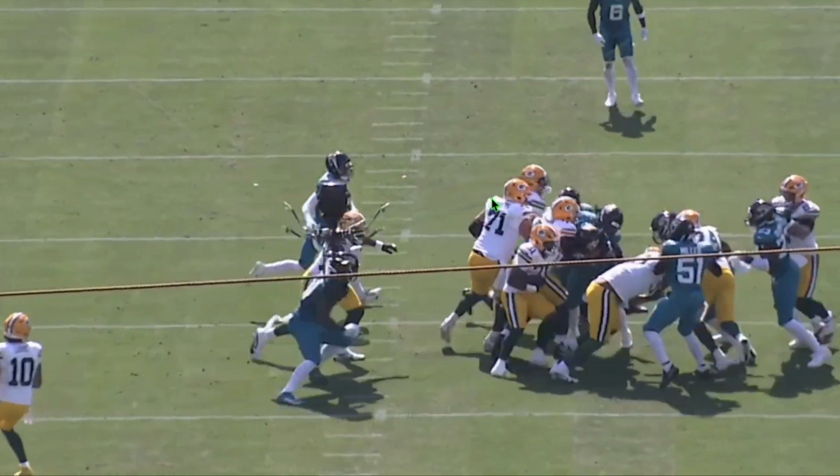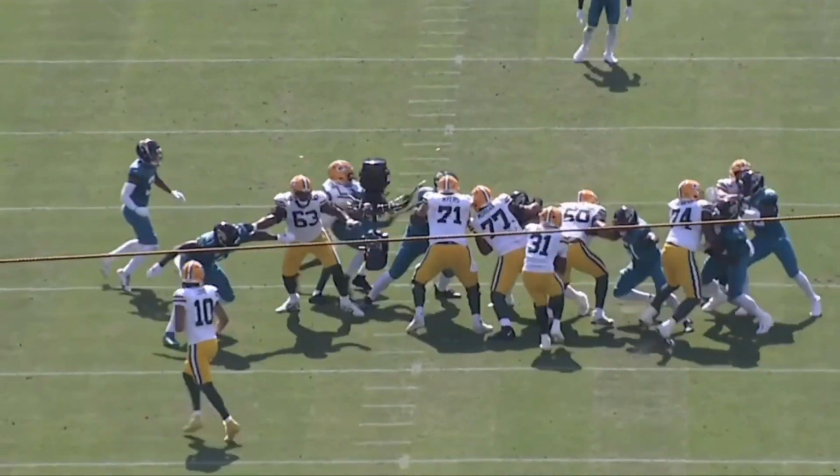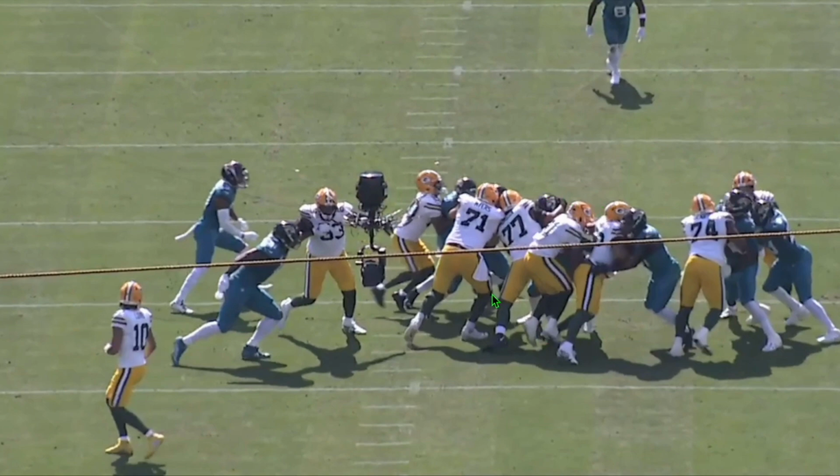He stays with it. He keeps moving his feet, keeps driving, keeps staying on him. Running back is able to fall forward for a couple extra yards. It's these hidden yards, right? Right here, this pile up right here.